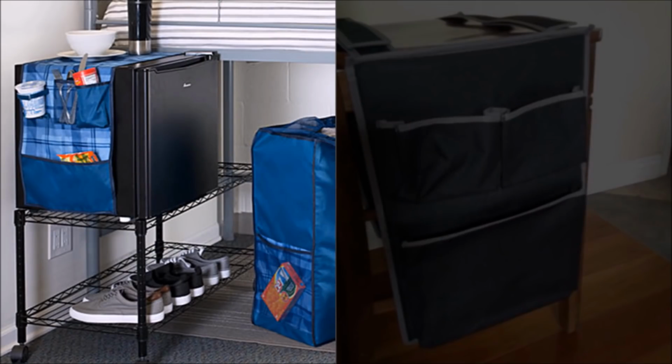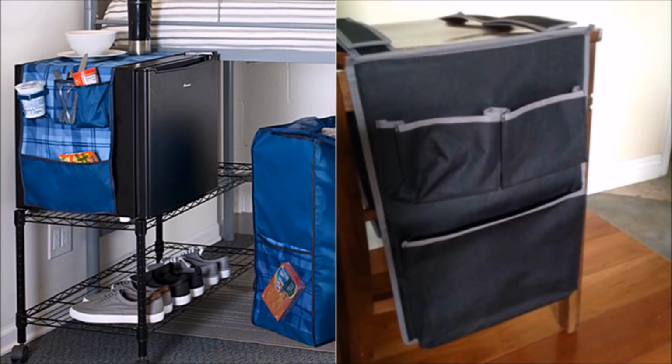11. Use the space around your fridge by putting on a cooking caddy over the mini fridge. This is a wonderful solution for dorm rooms and small apartments, since it fits perfectly over the mini fridge and will save you a lot of space.